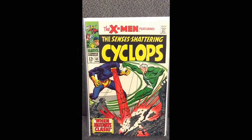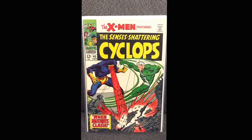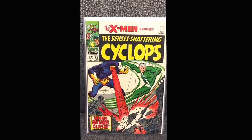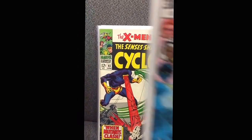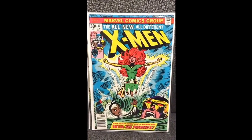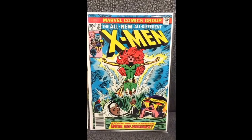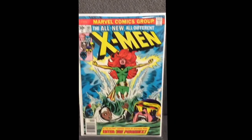And the last book I picked up at the show was another key issue for me to have. Been looking for this in a good condition, a really nice shape. It's a little pricey, but you know, I have a love for the X-Men that's been around for 30 years. So, and that's X-Men 101, first appearance of the Phoenix. When I saw this book, I knew I just had to have it. So, you know, I made a deal with the guy, picked up a couple of Spider-Man books, and he gave me a really nice price.